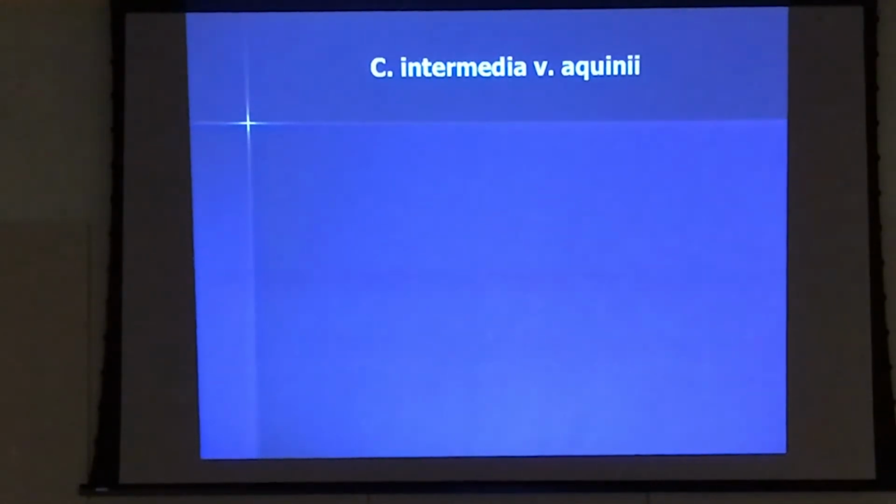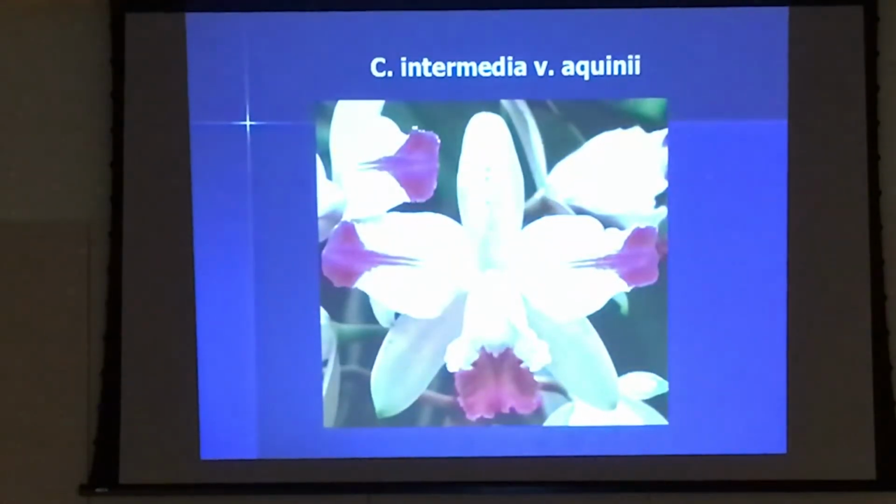The parent species responsible for almost all of the splash petal types of Cattleyas is this particular species. It's Cattleya intermedia variety aquinii, and this is a mutation that occurred where the petals take on the same color as the lip. So it makes it appear like the flower has 3 lips.